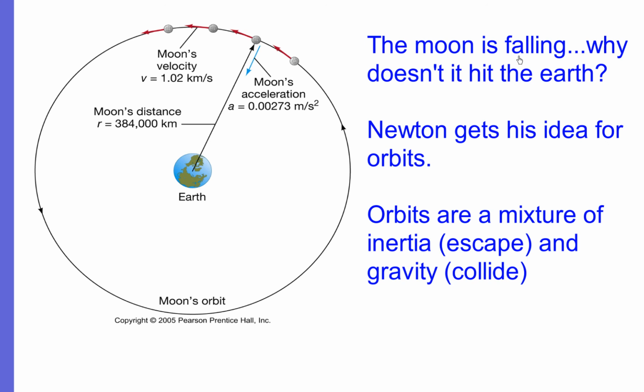Another thing. So, for example, the moon's going around the Earth, or the Earth's going around the sun, and we've mentioned that gravity pulls the moon towards the Earth. Why doesn't the moon crash into the Earth? And it's really because the moon has a fast enough speed.